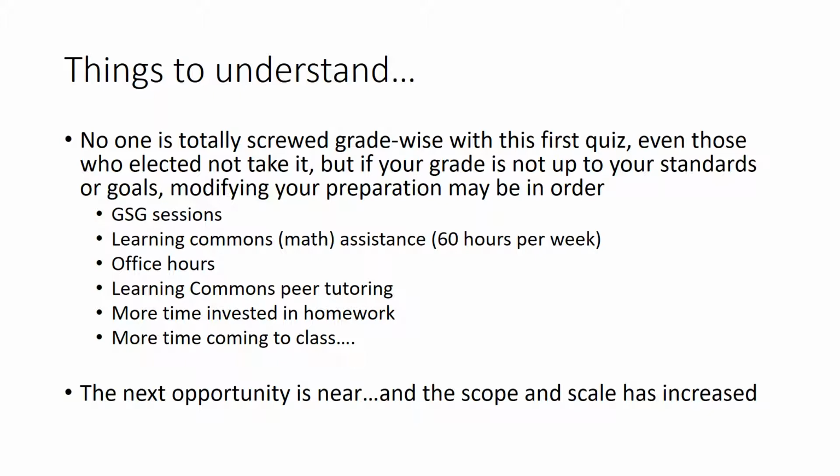So there are things to understand. First of all, no one is totally screwed grade-wise with this first quiz, even those who elected not to take it. But if your grade is not up to your standards or goals, modifying your preparation may be in order. We have GSG sessions. The Math Assistance area is open 60 hours a week. I have many office hours during the week, 16 I think identified. There's peer tutoring in the Learning Commons, and some of you could invest more time in homework or more time coming to class for some.